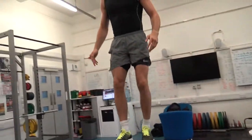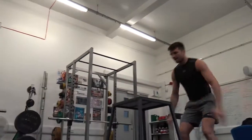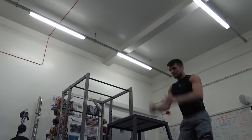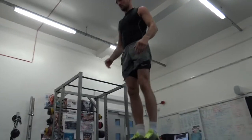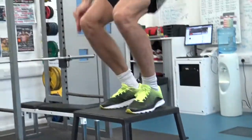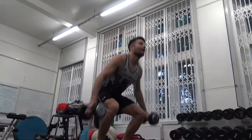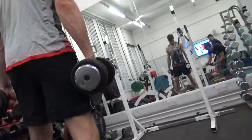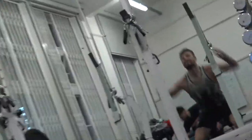We paired this up with a box jump, focusing on that small dip before instead of just bouncing off the toes. We also included an accentuated counter movement jump. This is like a preload using dumbbells as you descend on a jump. Sorry for the shaky camera work.